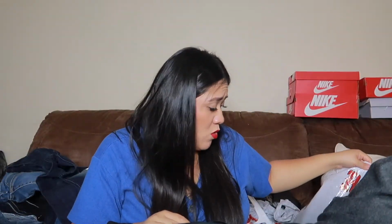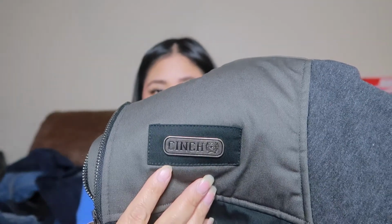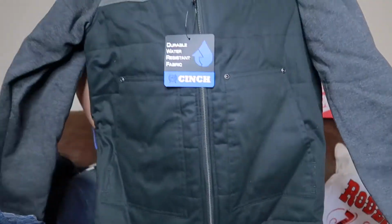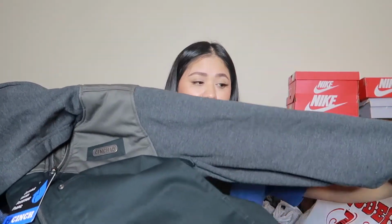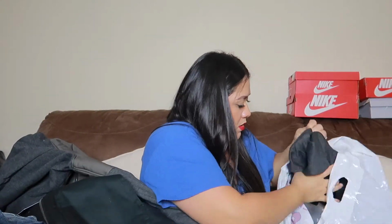They're stretchy. These jackets are from Rodeo Western at Odessa, and these are from the brand Cinch. So they look like this. This is for when winter comes, so they're already prepared for that. It comes with the hoodie on. The jacket is very thick, and this is a soft material, and they both got the same one. So they're good with jackets for winter.